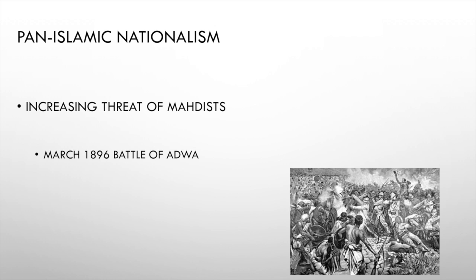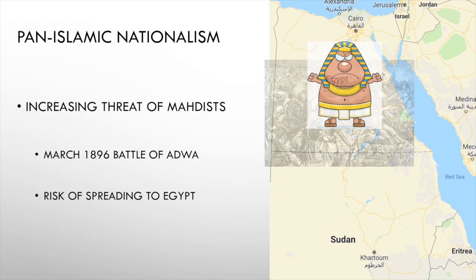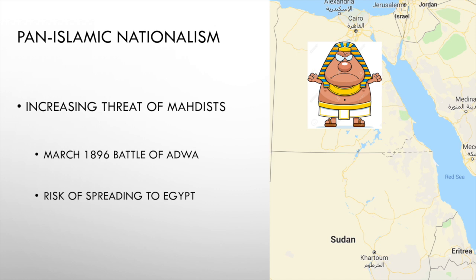Now, you also had the risk of the Mahdists spreading their influence into Egypt, okay? And obviously, the British did not want this pan-Islamic nationalism to merge with Egyptian nationalism, which was under the surface in Egypt and was starting to bubble. Because if you remember, Sir Evelyn Baring's reforms kind of frustrated Egyptian society at all classes and all levels.